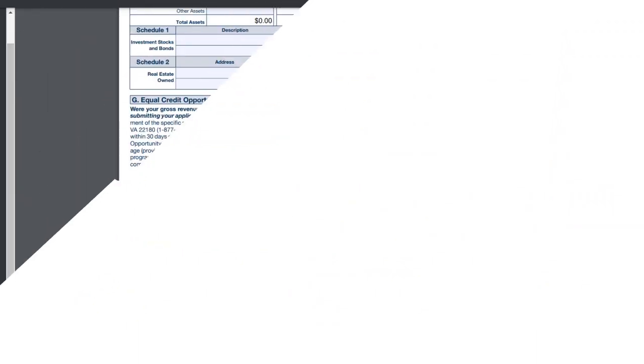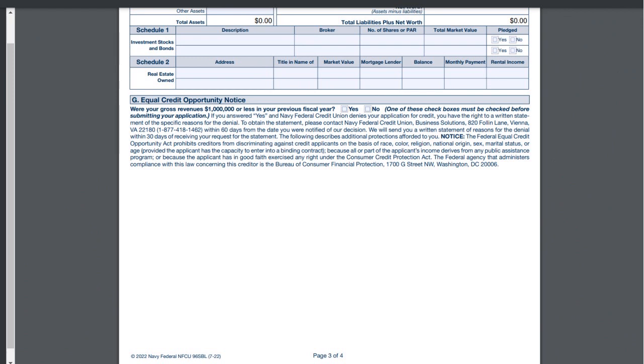And here is the third screenshot. Here, Navy Fed has the required disclosures, such as the equal credit opportunity notice. You just have to make sure that you fill it and check the required box there. Read it. Nothing complicated here.